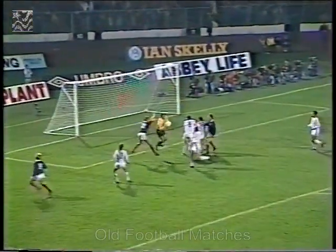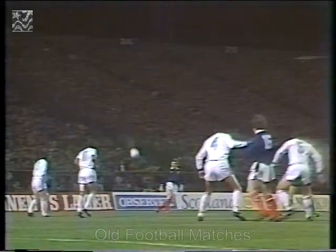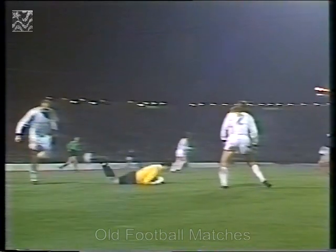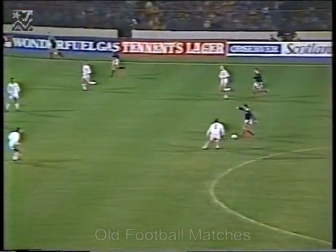Aitken flights it in. Ivkovic wins it. Richard Gough throwing himself towards the ball, but the keeper got there first. Aitken's free kick. Ivkovic committed. There was Richard Gough hoping for the error. Radanovic with a pass cut off by Aitken. Here's McClair, inside is Paul McStay.